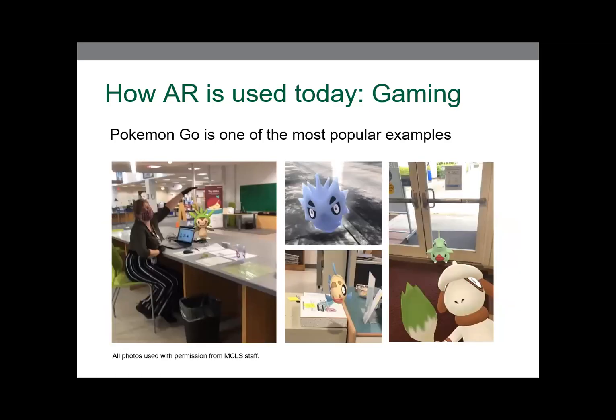Another way that AR is being used, you might have heard of Pokemon Go. So this has really made AR blow up in the last few years, this and filters, I'll say. Pokemon Go is a game you can play with your smartphone. It's an app. And basically you hold up your phone and look through the camera, and you see these little Pokemon creatures all about.